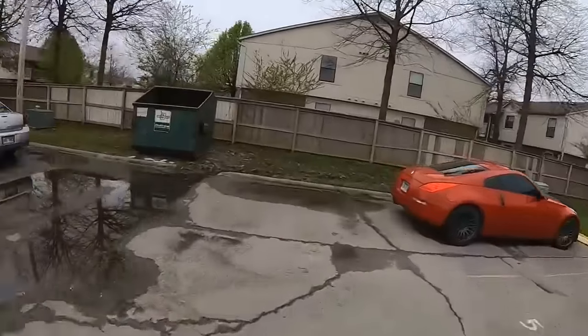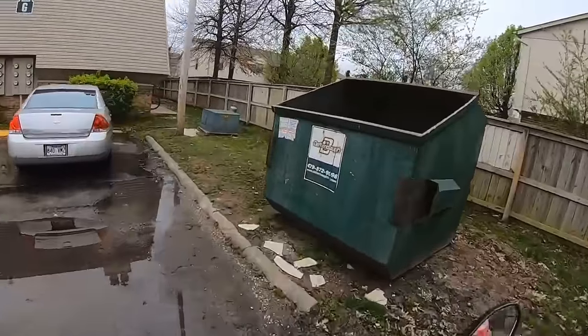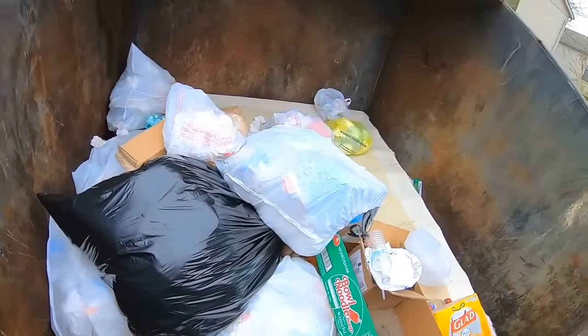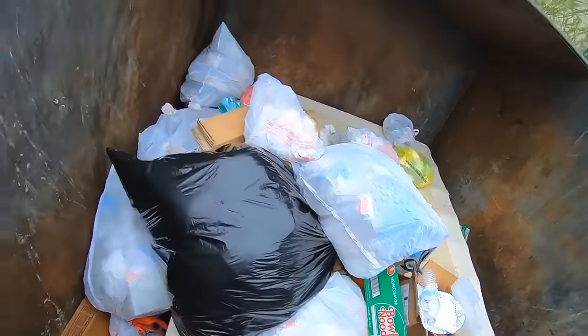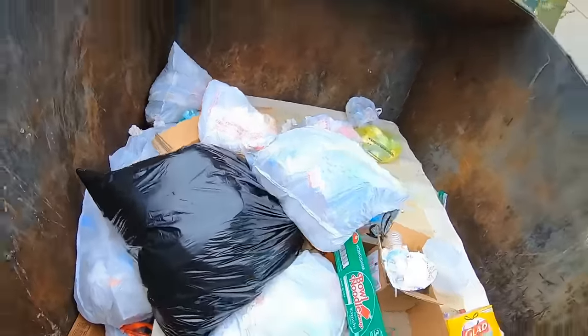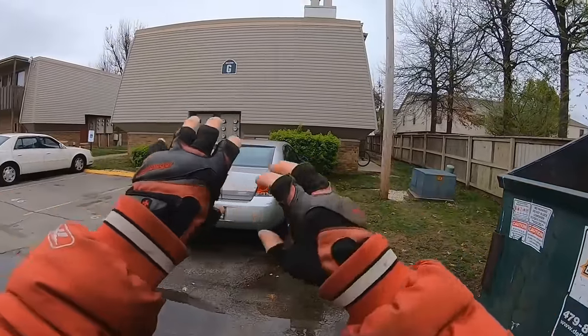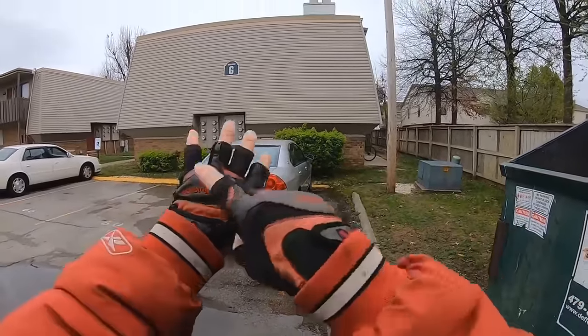About using a bicycle in my last video. Bicycle is actually the most efficient, quickest way you could possibly do what I'm doing until it comes to when you have to go from one area to the next. Like you can do all this area.